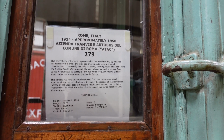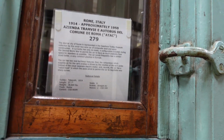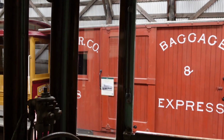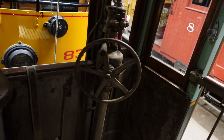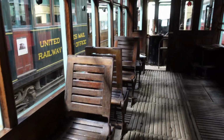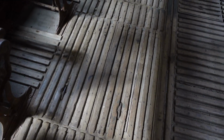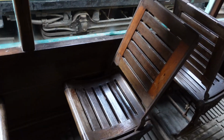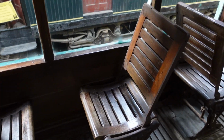This one is from Rome, Italy. Let's take a look. Controls. Look at the flooring here. It's like a wood. Not quite planking, but it's like that slat floor. Slat chairs. Folding chairs.